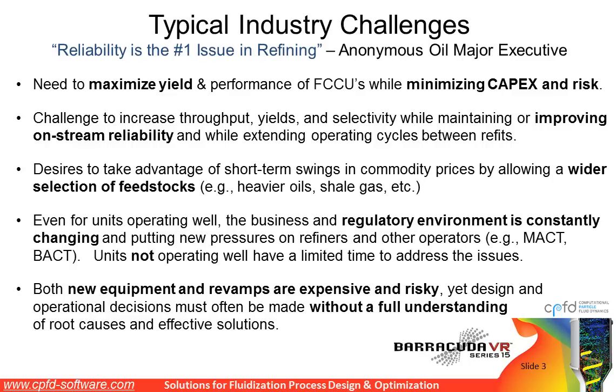Even for units that are operating well, the business and regulatory environment is constantly changing and putting new pressures on refiners. Units not operating well have a clock ticking and only a limited time to address their issues. Lastly, both new equipment and revamps are expensive and risky. But design and operational decisions are often made without a full understanding of the root causes behind identified problems and effective solutions for addressing them.